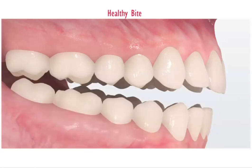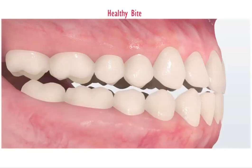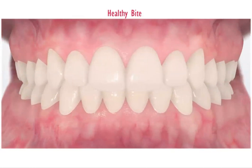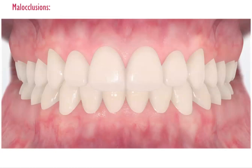When the teeth fit together correctly, the back teeth can grind the food, while the front teeth are spared heavy grinding forces. Similarly, the front teeth can cut the food, while the back teeth do not touch. Let's now look at some examples of unhealthy bites, which are called malocclusions.